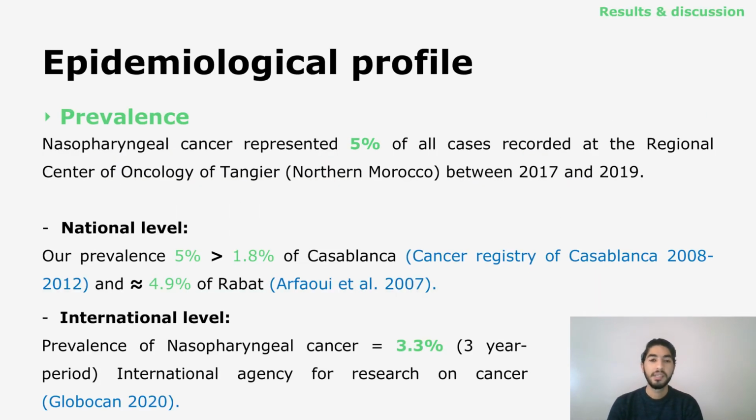Concerning the prevalence, nasopharyngeal cancer represented 5% of all cases recorded at the Regional Center of Oncology of Tangier between 2017 and 2019. On the national level, our prevalence was higher than that found in Casablanca, according to the Cancer Registry of Casablanca, and almost similar to that found in Rabat by Reffai et al. On the international level, the prevalence of nasopharyngeal cancer for a 3-year period was 3.3%, according to the International Agency for Research on Cancer.